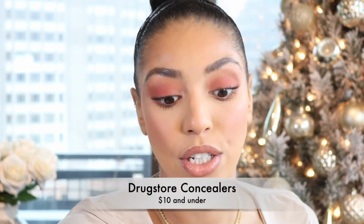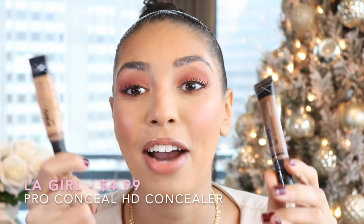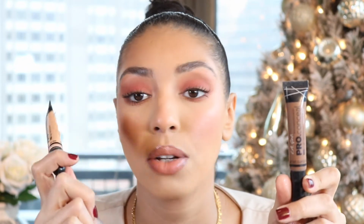Moving into concealers. LA Girl Pro Conceal. I don't have to say much about these. These have been around forever, tried and true, amazing. I have the shade Beautiful Bronze. I use this for contour, and then I also have the shade Creamy Beige that I use underneath my eyes.